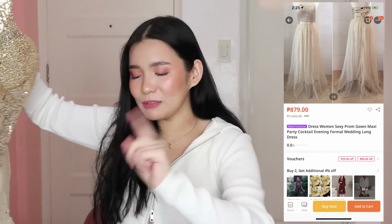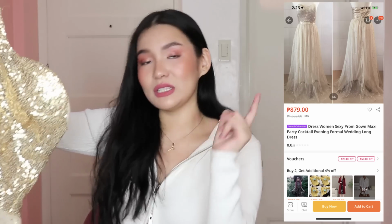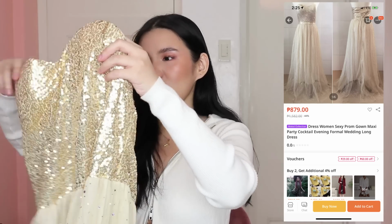Not bad, but between the two, ngayon na hinahawakan ko pa lang sila, parang mas high quality yung 699 kasi ito medyo parang yung padded niya parang pinasok na lang talaga.